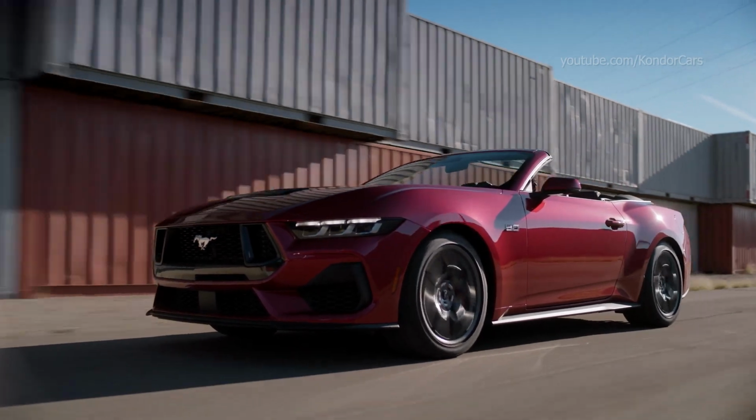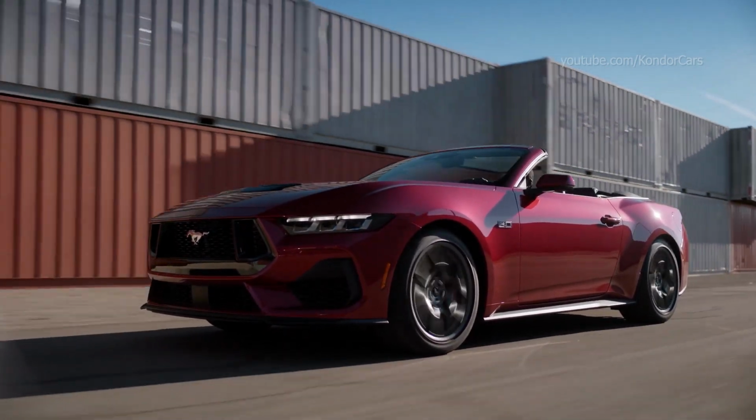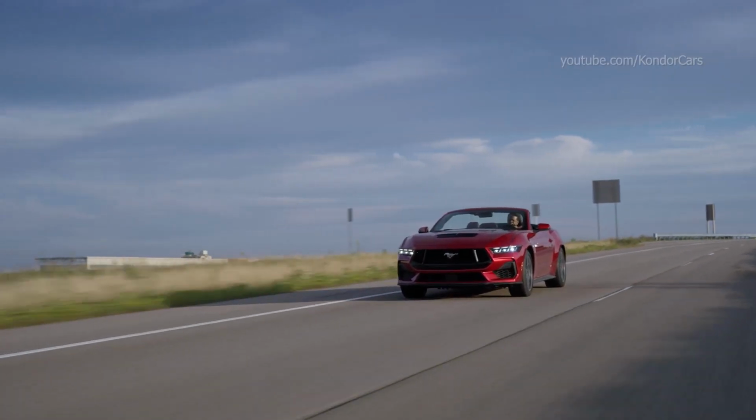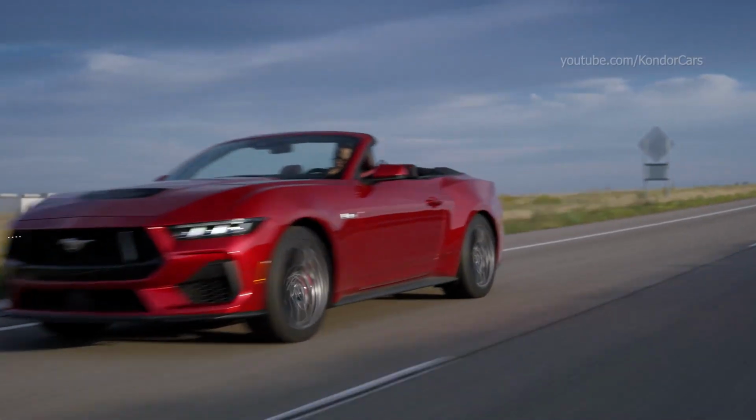Optional MagnaRide 3 active suspension monitors conditions 1000 times per second and uses an electronically controlled fluid to match damping resistance to the road conditions.